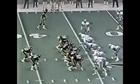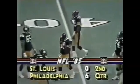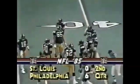Second and 1, 49-yard line. Waller just juggled it on the handoff for a moment. Has the ball and the first down at the 46. The Steelers have been rather predictable on their first downs, Charlie. They've run 5 times, only passed once so far.